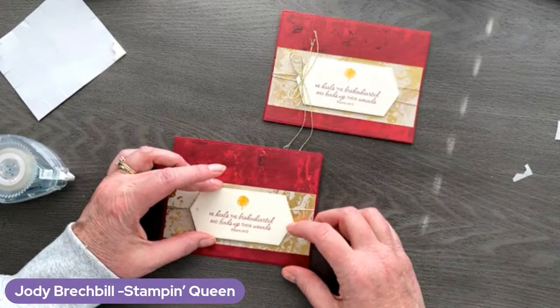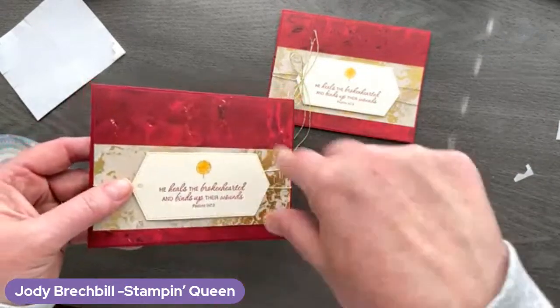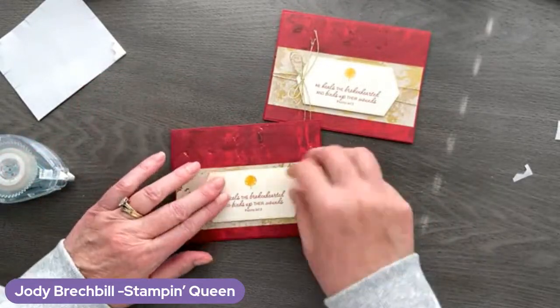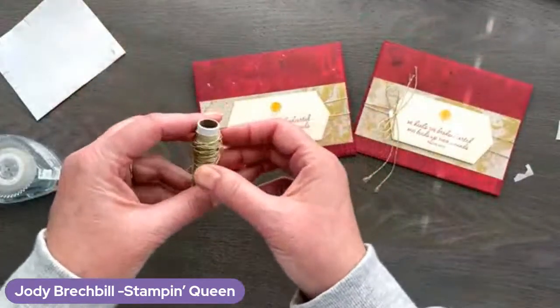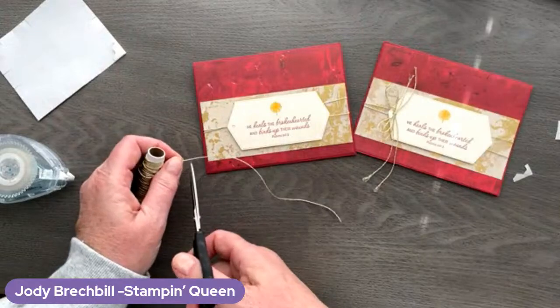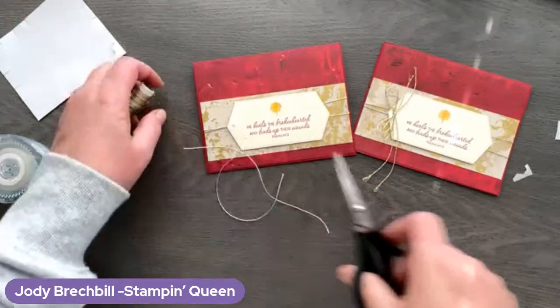All right, so we're just going to get this here. Now that could be a tag. We could attach it with a tag and have it kind of be free moving if we wanted to. Okay, so that has a little bit of stick there now. So I'm going to grab my gold twine, and we're going to do a double bow. So I'm just going to cut 2 pieces and create a bow out of them.